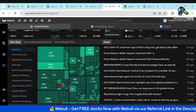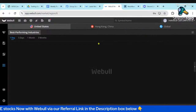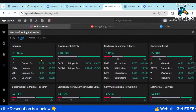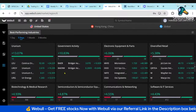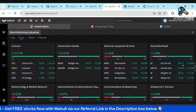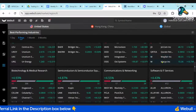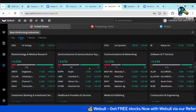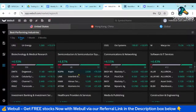We'll look at the best performing industries for the week. So uranium, top performer for the week, LEU, URLI, UEC. So many of the uranium stocks that we watch, that we like. Retail pretty positive, JD.com, China, Wayfair rebounded, Macy's, biotech generally pretty positive, semiconductors pretty positive.